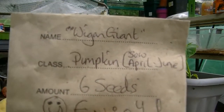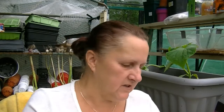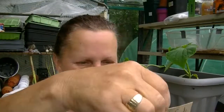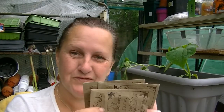That Tony gave me were pumpkin called Wiggin Giants, apparently. He's put a lot of effort into his packets. They're all hand drawn. Nice one, Tone. So Wiggin Giant pumpkin is also a next year thing. All of these next year. Shoals spaghetti squash. Again, a beautifully decorated packet. And a rampant zucchini courgette. So those are all for next year. Thank you very much, Tony. That was really kind of you to give me those. And the pak choy, and the tubs, and the potatoes. I came away from his allotment like that.